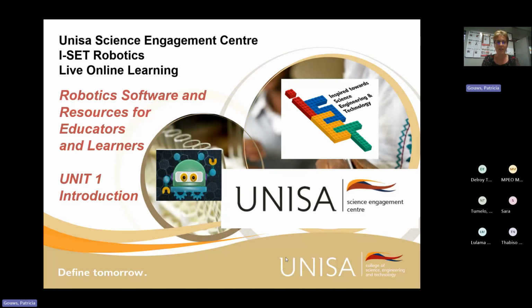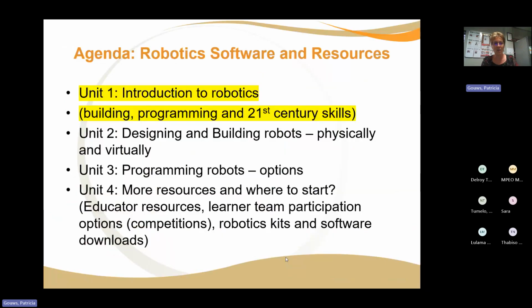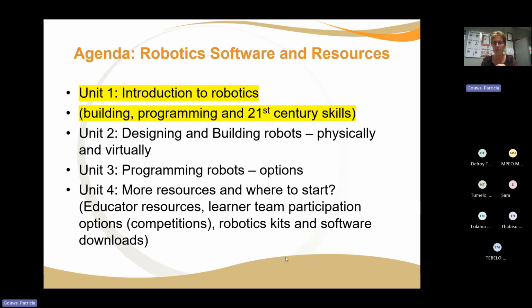All right. So this is our agenda. So I'm going to just give a general introduction to robotics just in general, and then in unit 2 we'll go and do the building of robots. Now, obviously, the first prize is if you can actually build something, with your hands, something concrete. But building robots virtually is just as good a learning experience. And then Thursday, we'll do some programming and then more resources and where to start.